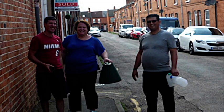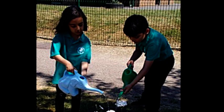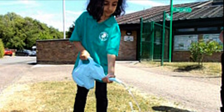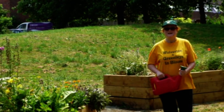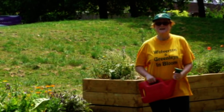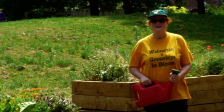We had new help one Sunday after church from 2 Bulgarian families and from young people in Greenleas, local residents and Herb Farm students. We were very pleased to recruit Jane as a new volunteer this year. Her story is a tribute to the therapeutic power of gardening.